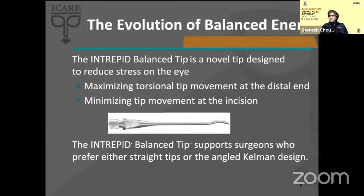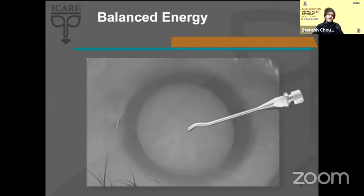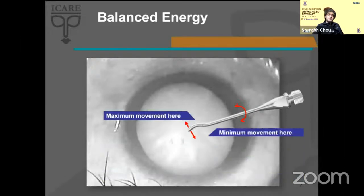This is the balance tip which I was going to talk about. It's a novel tip designed to reduce the stress on the eye. It is maximizing the torsional tip movement and minimizing the tip movement at the incision. So that's the tip, and if that's in the eye, it rotates at the hub there, and in front it just gives a movement, which is the maximum movement happens here with the minimal movement there. It's just a torsional movement. So that's what it is called.